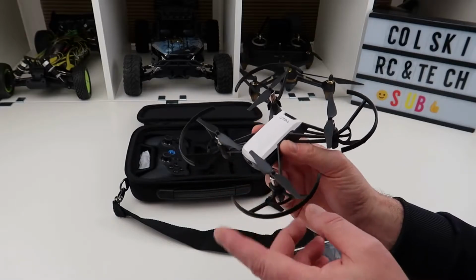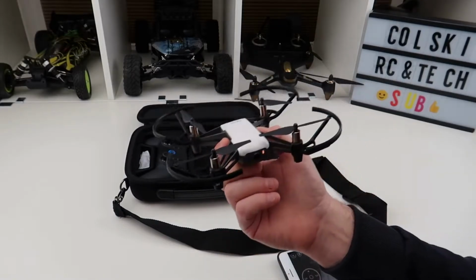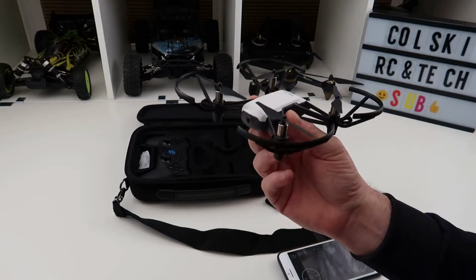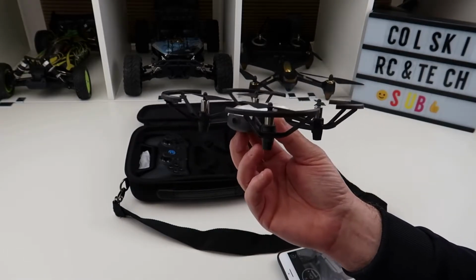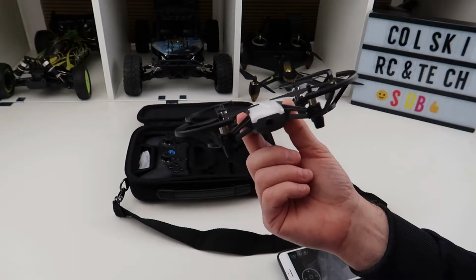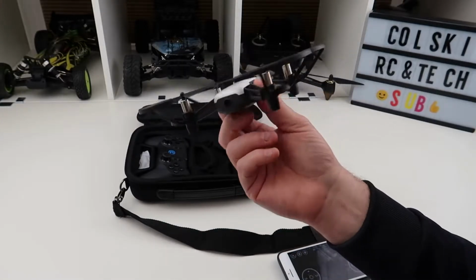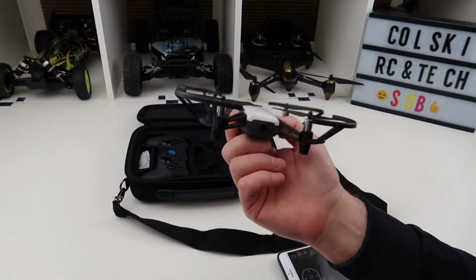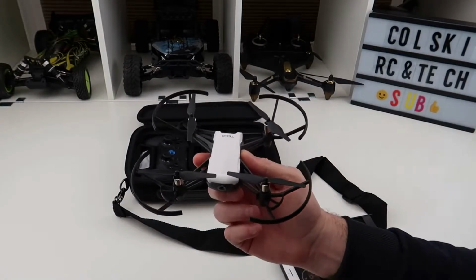But yeah, fantastic. So what I'm going to do is leave you some footage of it just hovering outside to show you how well it hovers. There was about 3 or 4 miles an hour wind. And there's just a quick bit of footage. I've only flown this outside my front door in the garden and just outside my house. And like I said, the reason I didn't do a proper flight test is because I want to do the flight test with the FPV app and not this app.